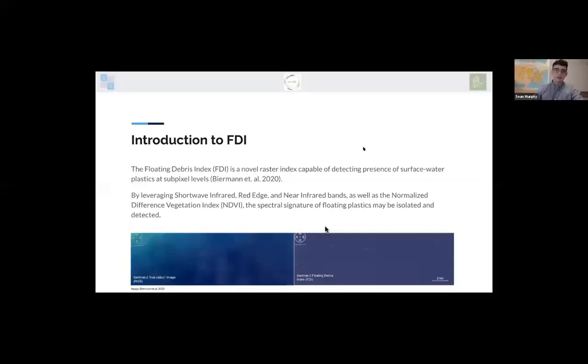So in 2020, this novel index, the Floating Debris Index, was formulated by Biermann et al. It's a really interesting index that's based off of the Floating Algae Index by McHugh in 2009. This primarily uses shortwave infrared, red edge, and near infrared bands, swapping out the red used in floating algae with red edge to isolate and amplify signatures of floating plastics.